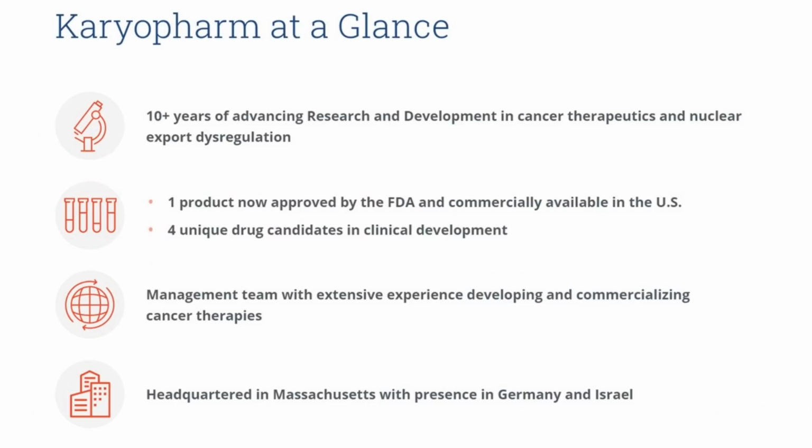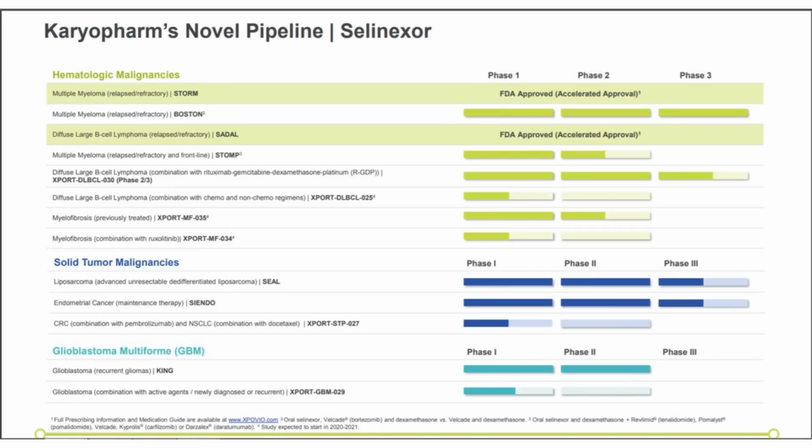At a quick glance, they bring over 10 years of advancing research and development in cancer therapeutics and nuclear export dysregulation. They have 1 product now approved by the FDA and commercially available in the US, and 4 unique drug candidates in clinical development. Their management team has extensive experience developing and commercializing cancer therapies, and they're headquartered in Massachusetts with presence in both Germany and Israel. Of those drugs in their pipeline, there are several that are well into their phase 3 trials and are expected to have results later on in 2021.